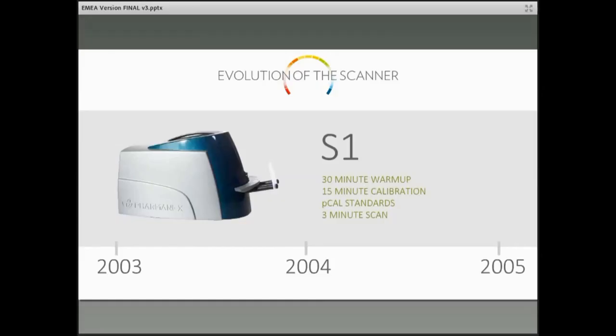So of course the S1 scanner was born after no small effort and a huge amount of money. And this device was revolutionary, really a disruptive technology, but it had some weaknesses, but we were certainly willing to put up with that considering it was the first device, right? A 30-minute warm-up and a 15-minute calibration meant that it was about an hour before you were able to use this in the field. But still portable, and this is where people first learned the importance of carotenoids in the skin and its relevance to our health.